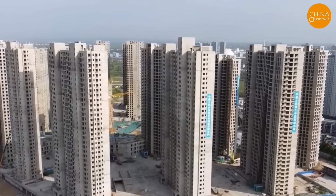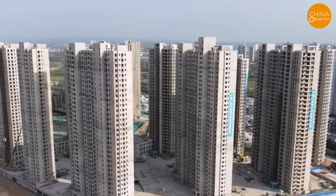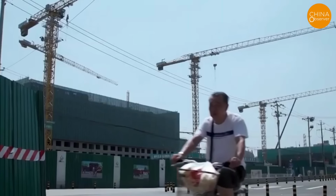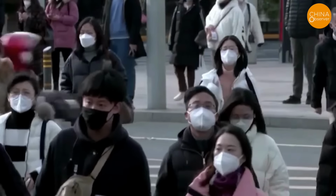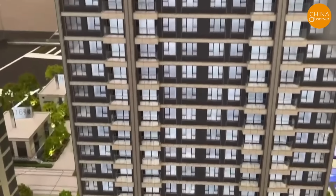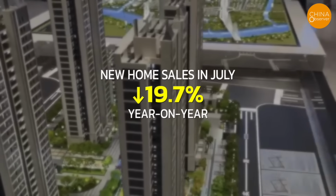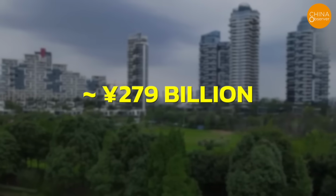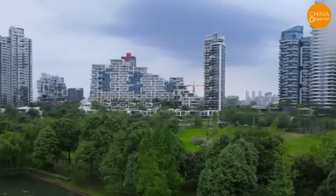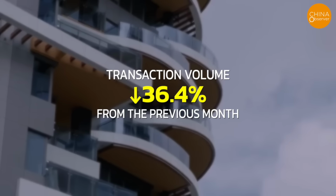Despite recent stimulus measures, the new home prices in China fell in June at the fastest pace in nearly a decade, reducing the incentive for people to invest in real estate. The real estate sector continues to drag down China's economy. Preliminary data from CRIC indicates that the top 100 real estate companies in China saw a 19.7% year-on-year decline in new home sales in July, totaling about 279 billion yuan, a faster drop compared to the 17% decrease in June. Transaction volume also fell by 36.4% from the previous month.